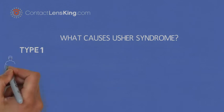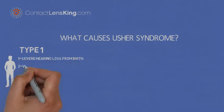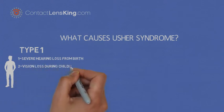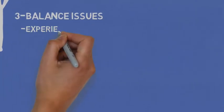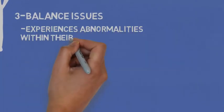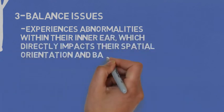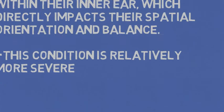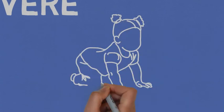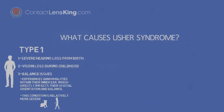A person is classified as having Usher syndrome type 1 if they meet three conditions. They exhibit severe hearing loss from birth, vision loss during childhood due to retinitis pigmentosa, and the development of issues with balance. A person diagnosed with Usher syndrome type 1 experiences abnormalities within their inner ear, which directly impacts their spatial orientation and balance. This condition is relatively more severe than the other two because of the age at which it is expressed and its impact on the performance of the most remedial of tasks, such as walking.